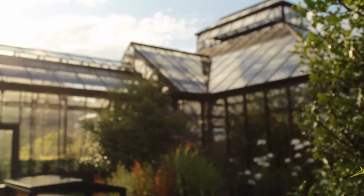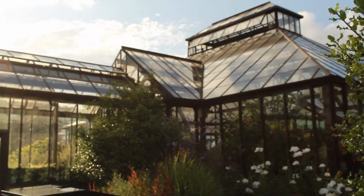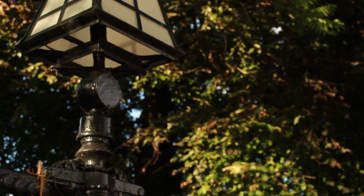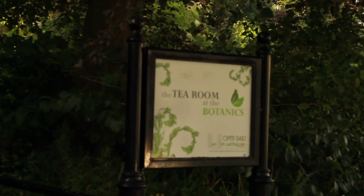Just off to the left of the Kibble Palace, tucked behind a wall of bushes, is the Botanics Cafe, where you can have a bite to eat or a coffee, and in my humble opinion, the whole thing is a little bit Bridgerton, which, that's romantic. I like that. I'm here for romanticizing natural space.